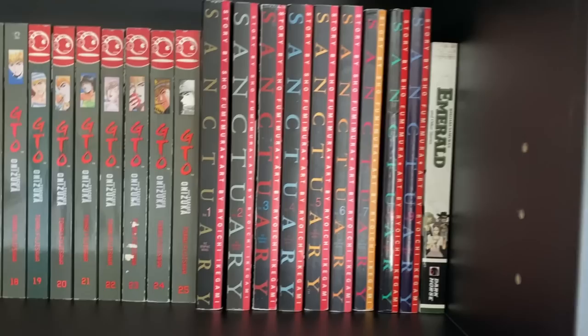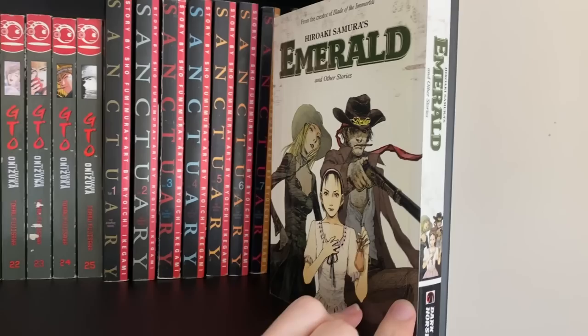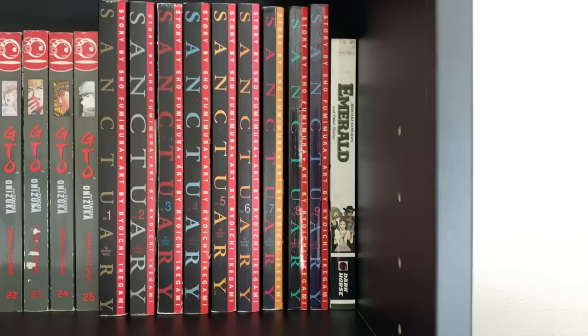Next to that, we have Emerald and Other Stories by Hiroaki Samura, the author of Blade of the Immortal, one of my favorite manga series of all time. This is a collection of short stories. Obviously, I have a Western one here, and then we have some really odd other side stories. I believe Emerald is out of print at this point in time, but if you guys find this out in the wild, I definitely implore you to check it out because it is very interesting, to say the least.